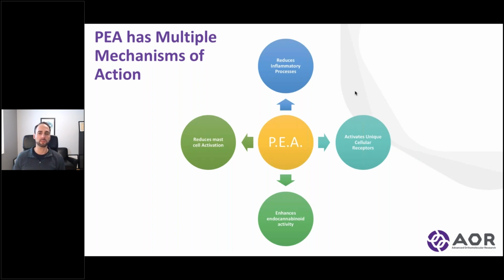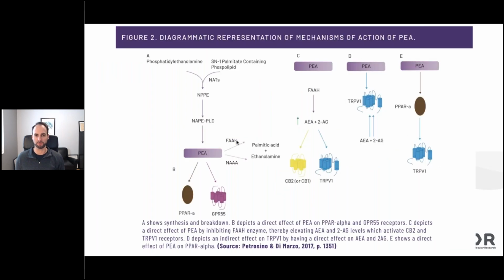And then it has the ability to reduce mast cells. Mast cells are one of the key activators of inflammation, of allergies, and specifically of neuroinflammation. A lot of neuroinflammation is activated by mast cells.